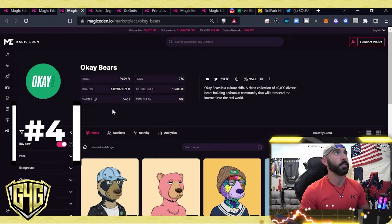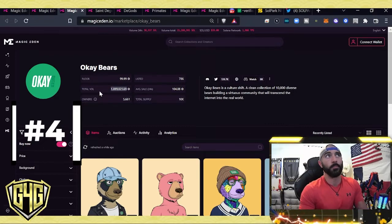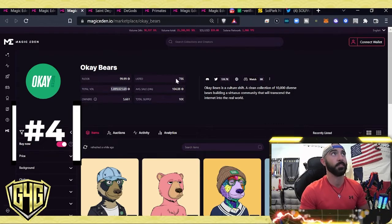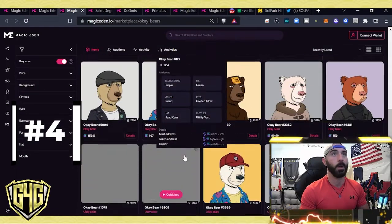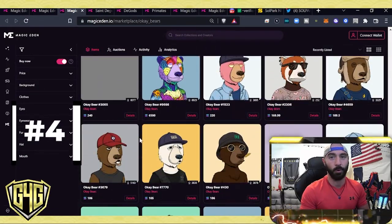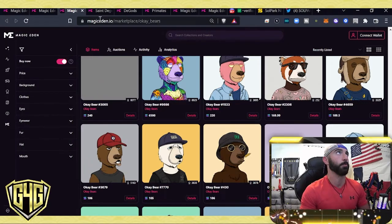You can see the total volume is incredibly massive up here, just under 2 million. They've done 1.88 million Solana in volume since they've come around, and they've only been around for a couple months. There's only 786 of them listed, and there's 10,000 of them in supply. Very strong community. You see them all over the place here. You can see the artwork. Big mover in the past 24 hours, and we're going to move on to number 3.